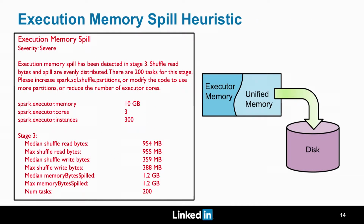Another thing Dr. Elephant checks is to see if there's any execution memory being spilled. Spark works best if it's able to keep data in memory. If it has to spill execution memory to disk and then read it back in, the extra overhead will slow down the application. So Dr. Elephant will identify which stages have execution memory spill, and also check to see if there's any skew.